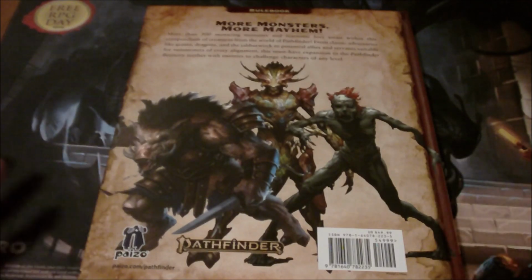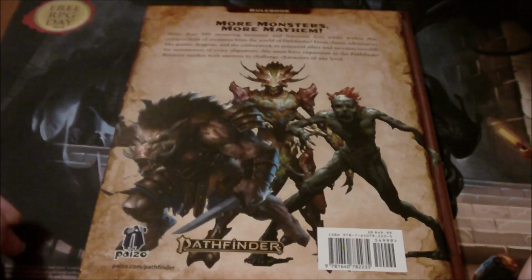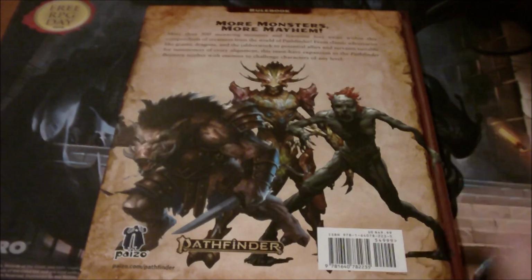And yeah, honestly, I can pretty much spoil the review portion of this by saying that this is a really awesome book. Just to have collections of monsters in general, monster books are usually pretty easy sells. And there's a lot of cool stuff in this one as well. Retail price is $49.99 US. So, taking a look here.